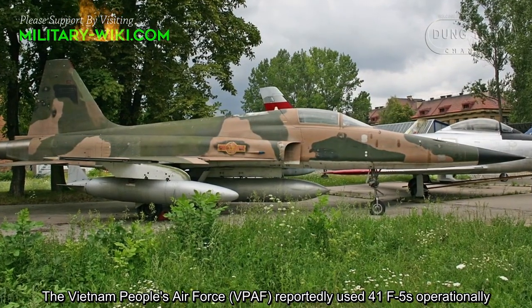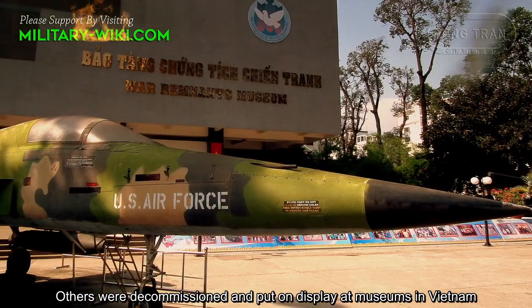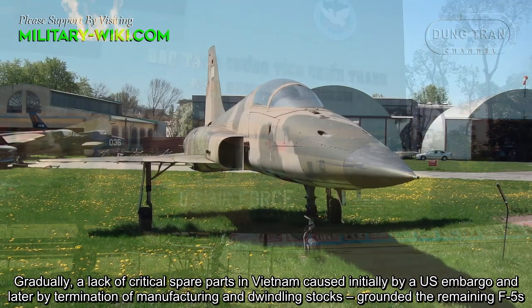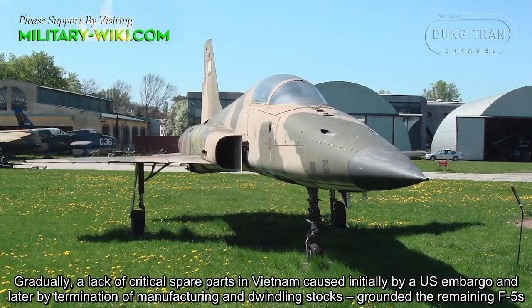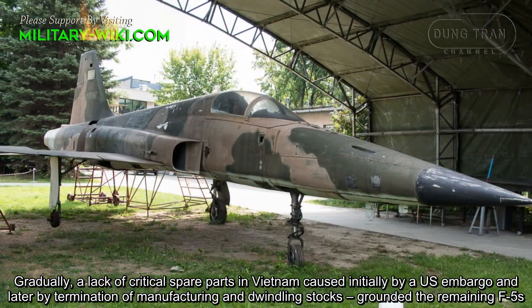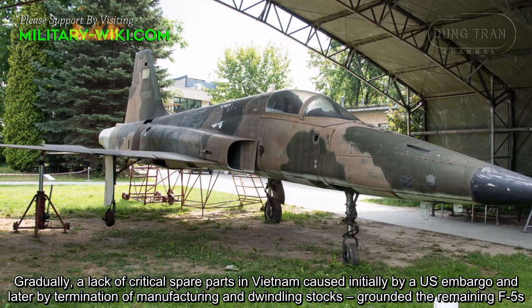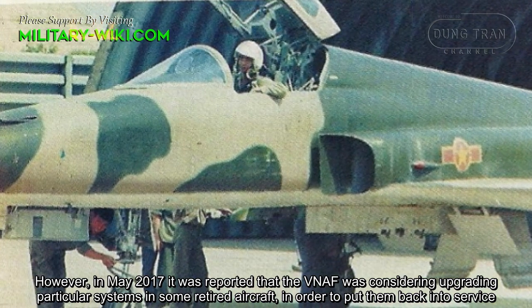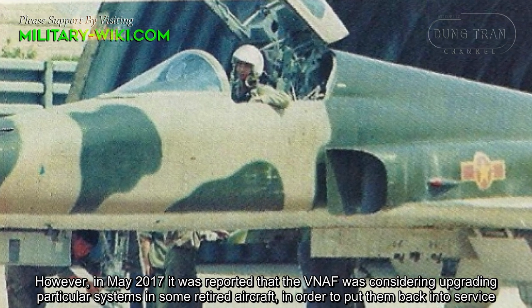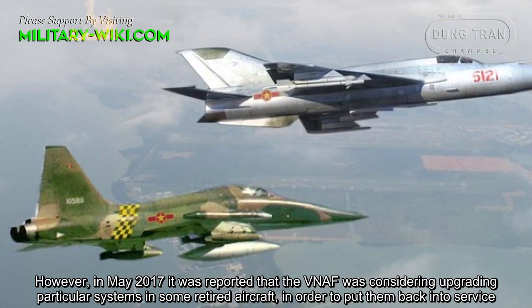The Vietnam People's Air Force reportedly used 41 F-5s operationally. Others were decommissioned and put on display at museums in Vietnam. Gradually, a lack of critical spare parts in Vietnam, caused initially by the US embargo and later by termination of manufacturing and dwindling stocks, grounded the remaining F-5s. However, in May 2017, it was reported that the Vietnam Air Force was considering upgrading particular systems in some retired aircraft in order to put them back into service.